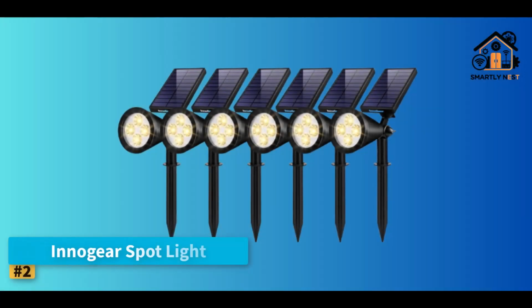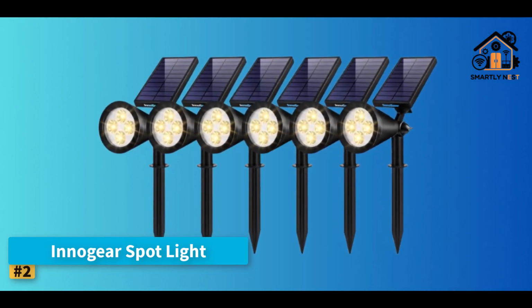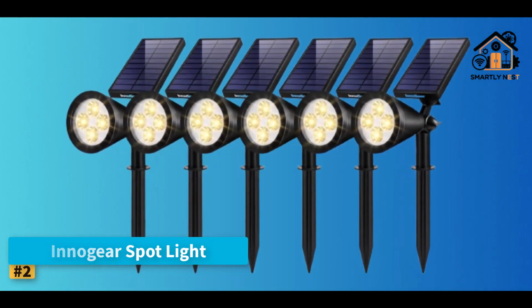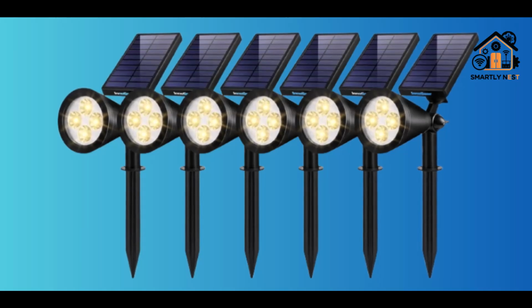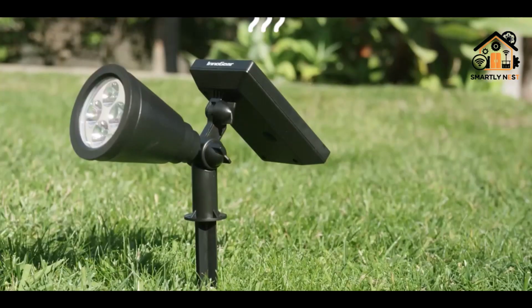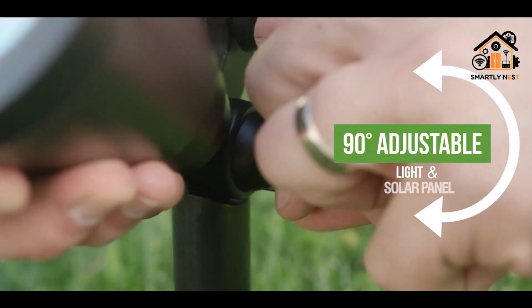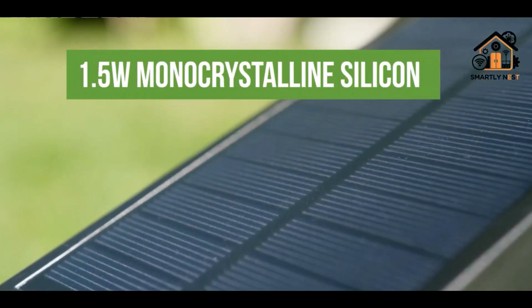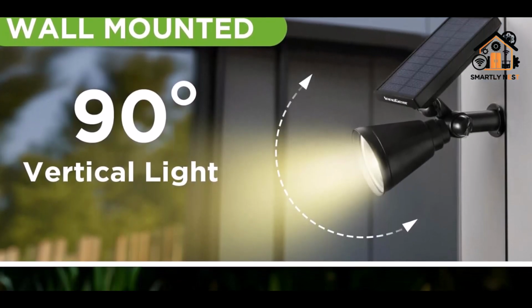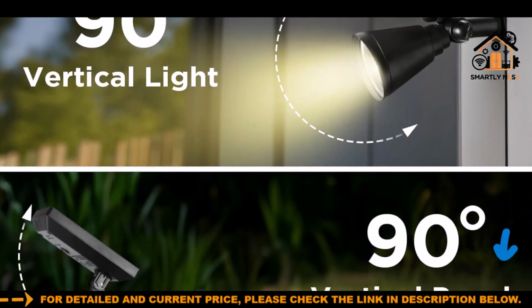Number 2. Innogear Spotlight. The Innogear Spotlight is a smart, versatile choice for outdoor solar lighting, offering a thoughtful design that addresses some common issues found in competing products. Unlike many models with fixed light and panel heads, the Innogear outdoor solar lights feature independently adjustable components. The solar panel can be tilted up or down by 90 degrees to maximize sunlight absorption throughout the seasons, while the light head itself adjusts independently at a 90-degree angle, allowing users to direct the illumination precisely where it's needed.